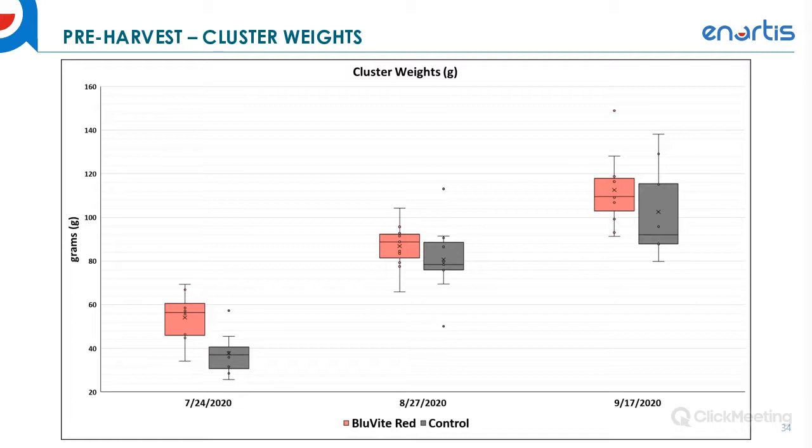Here's a snapshot. I just pulled 3 data points from the season, roughly a month apart. And so you can see the averages here. So about 14% increase in average cluster weights in the treated area relative to control over the course of the season. And it changes with time, but on average, 14% increase in average cluster weights.